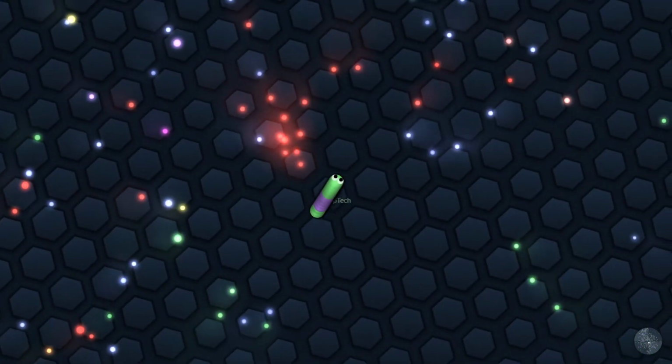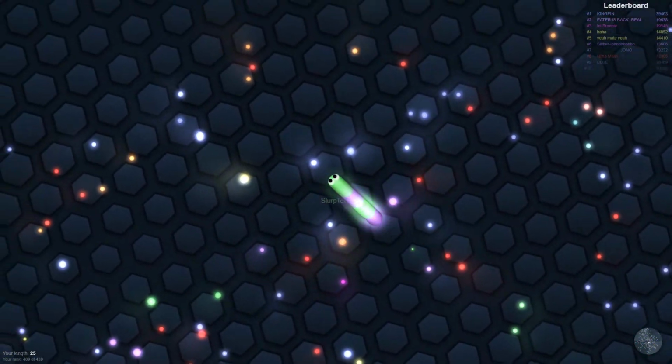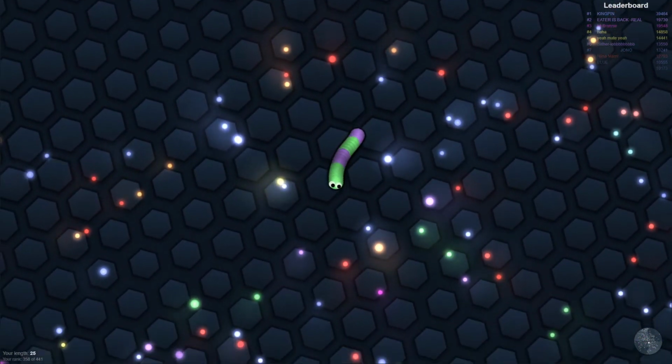The objective of the game is to eat up as many glowing balls as possible while avoiding other players. You can control your snake with your cursor or by using the arrow keys on your keyboard.